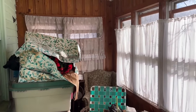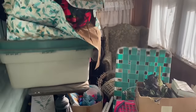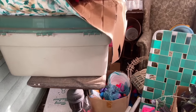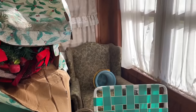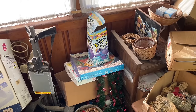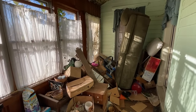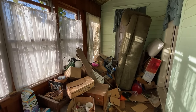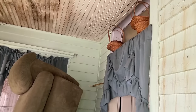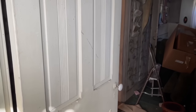It'd probably be a nice spot to hang out with all the windows open on a summer day. Look at that piece of furniture there. Wow. Oh, look at the door. I didn't even notice that. Look at the paneling. That's very pretty.